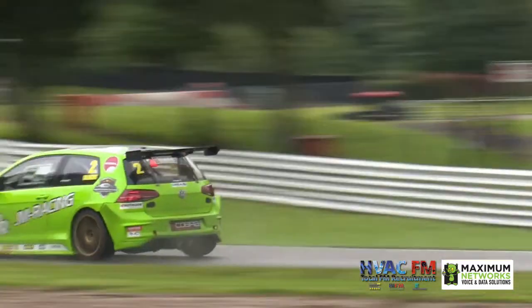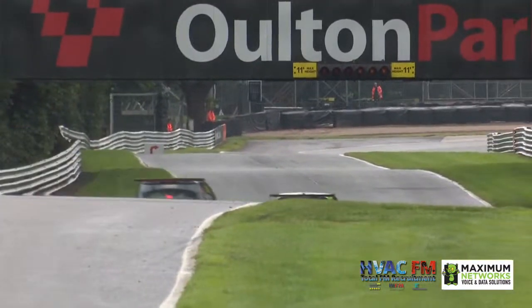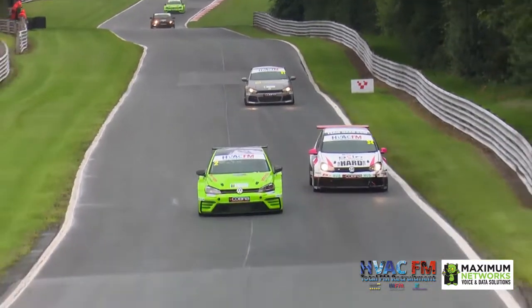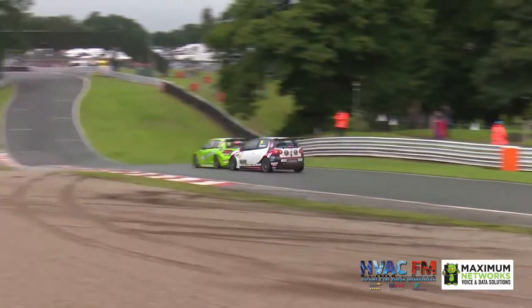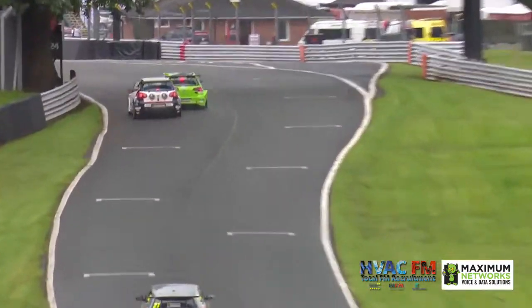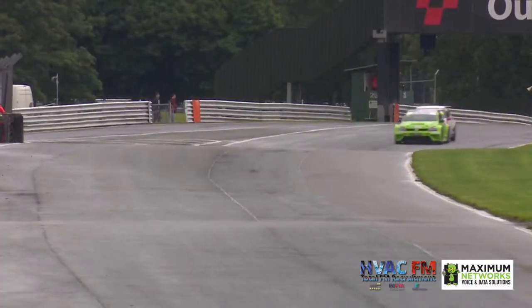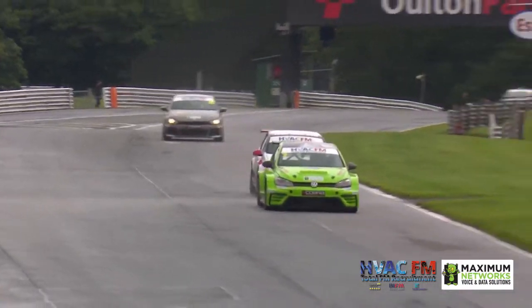Druids. Gilbert gets a bit squirrely on the entry. He's out wide onto the wet side of the road, and this is definitely an opportunity now for Ollie Brown, because Richard Gilbert was slow off Druids corner, has to defend into Lodge corner. So Brown takes the wide line in, cuts back to the late apex, carries so much more speed off the corner. They're almost level, and they're going to make contact. They almost do as they go over Deer's Leap. But it is going to be still Richard Gilbert that hangs on to this advantage.